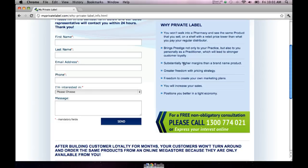In general, you're going to increase your sales, and this is probably the most important aspect of the whole process. Right now, we all know that when a patient comes to you and buys a commonly available product, then walks down the street and sees it in the pharmacy, they will never buy that product from you again, unless during the next consultation you don't have much choice. In the end of the day, they will still know that this product is available cheaper somewhere else, which makes the process a little bit uncomfortable.